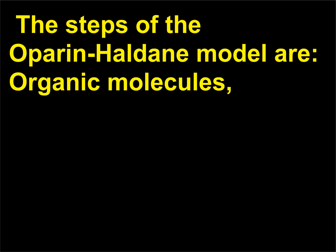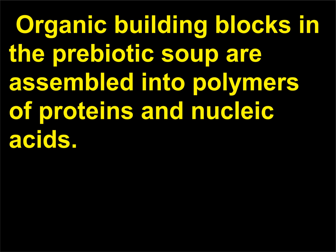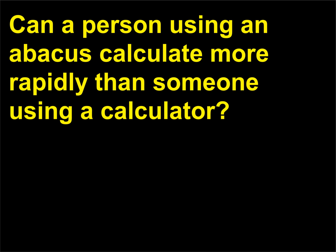The steps of the Oparin-Haldane model are: organic molecules, including amino acids and nucleotides, are synthesized abiotically, without living cells. Organic building blocks in the prebiotic soup are assembled into polymers of proteins and nucleic acids. Biological polymers are assembled into a self-replicating organism that fed on the existing organic molecules. Can a person using an abacus calculate more rapidly than someone using a calculator?